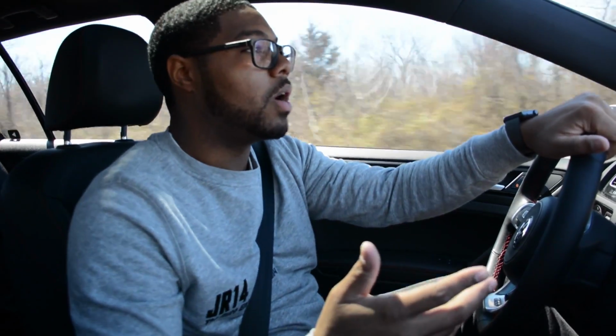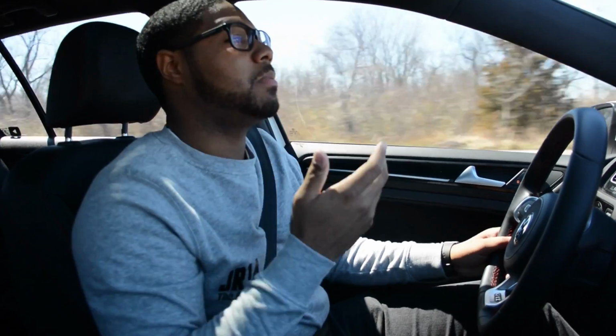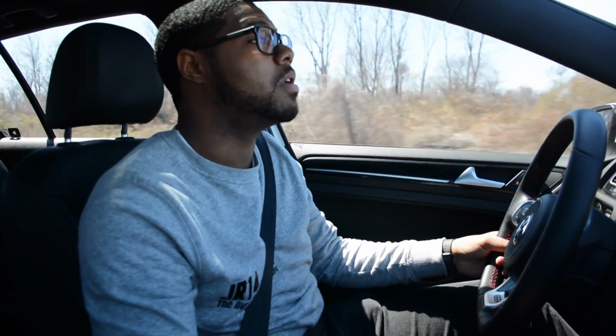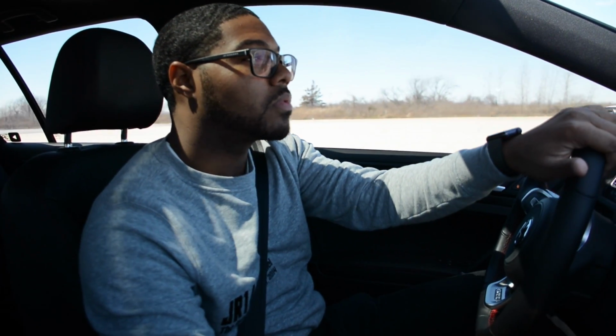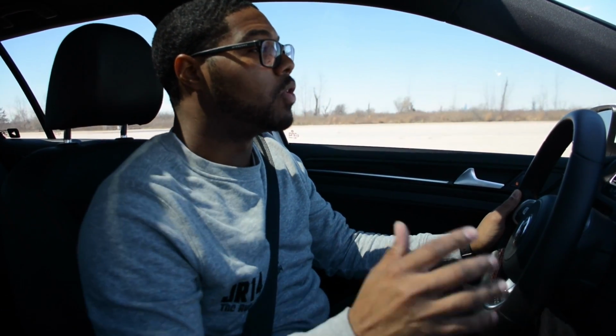Alright guys, well, we're back in my GTI, finally, right? A lot of you guys asked me before in regards to how has the GTI been? How has it been to you since you got rid of the Accord? Has it been reliable? Has it been safe? Has it been fun to drive? Do you miss your Accord? I figured I'll make a video about that and answer all the questions regarding that. So I will.